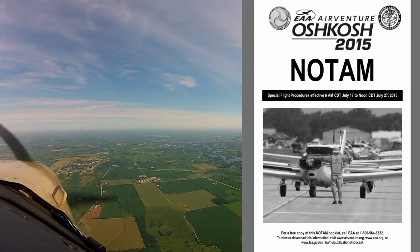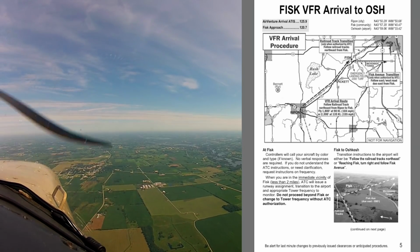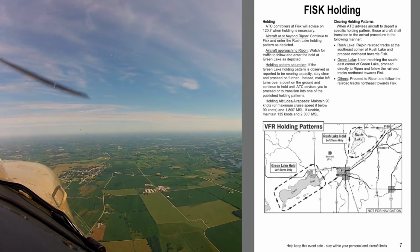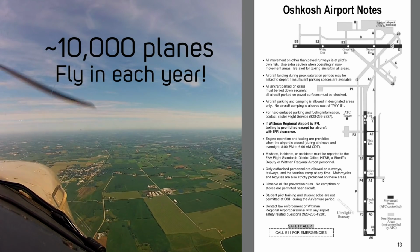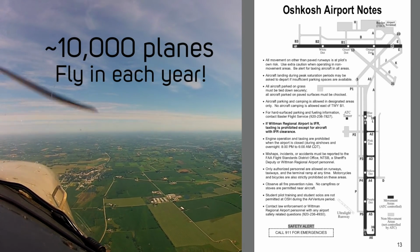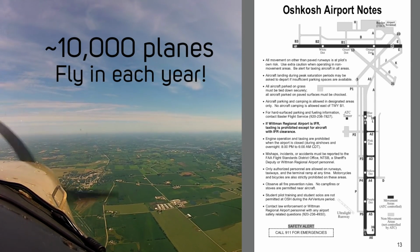A few things about flying into AirVenture. The NOTAM is huge. We'd studied it way in advance and chair flew the procedures. There's a specific hold that you can be given and it could last for a while. And you could even get turned away if there's no aircraft parking available. Your best bet is to show up early in the week. Now we were super excited, but you'll see there was way too much talking in the cockpit. We should have been eyes out and mouth closed, unless it was critical.